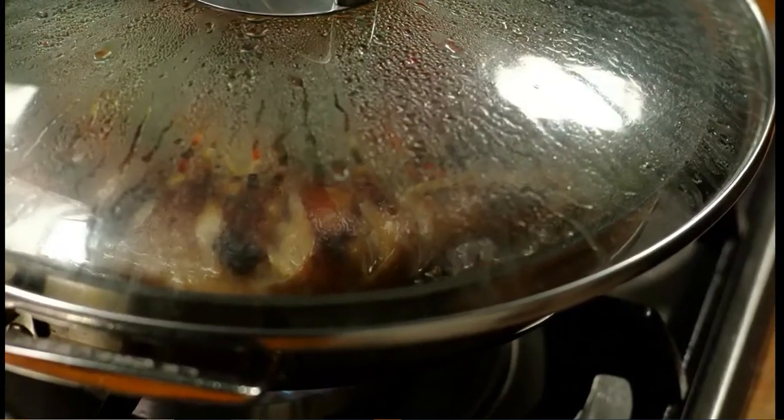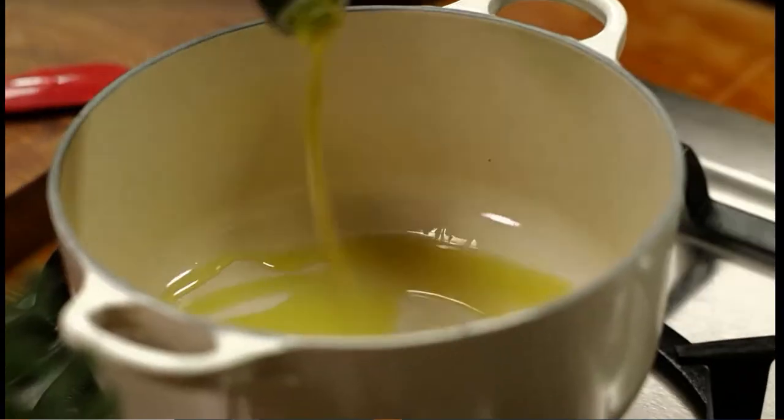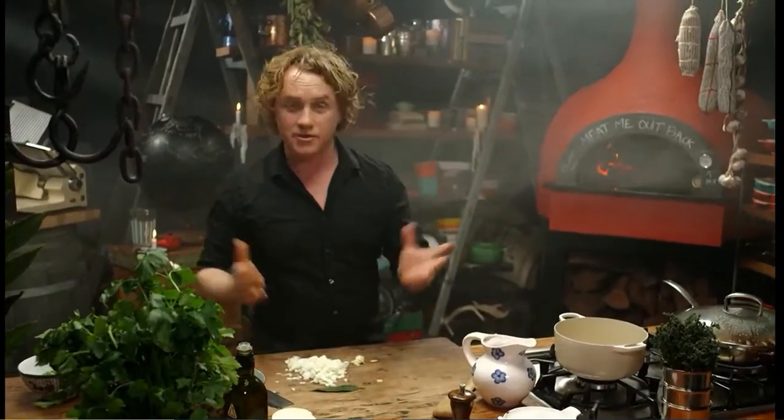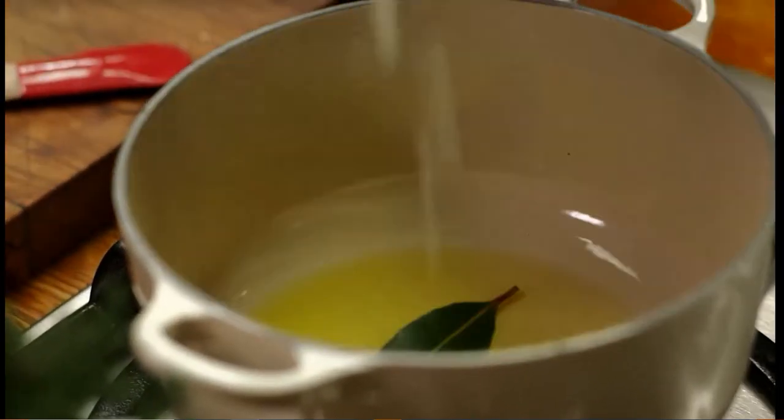This rice dish goes really well with the chicken adobo, because the chicken's got probably another 15 minutes to cook, and my rice takes 15 minutes. So I reckon they go really well. In goes a bay leaf with some olive oil in there, and in goes some onions.